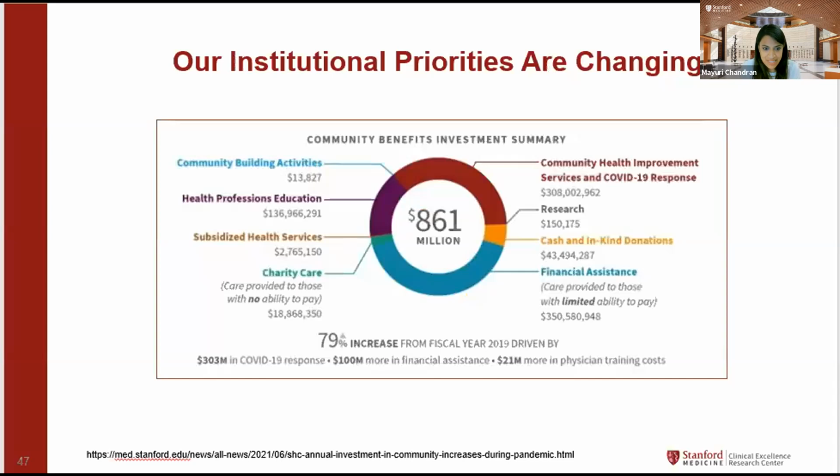This is Stanford Hospital's Community Benefits Summary, which we present annually as part of our nonprofit status. We've seen a massive increase, a 79% increase in our community investment over the last fiscal year. COVID has changed our response and has caused us to direct our investments more broadly towards community health. Maintaining and building upon this change has huge potential for health improvement.